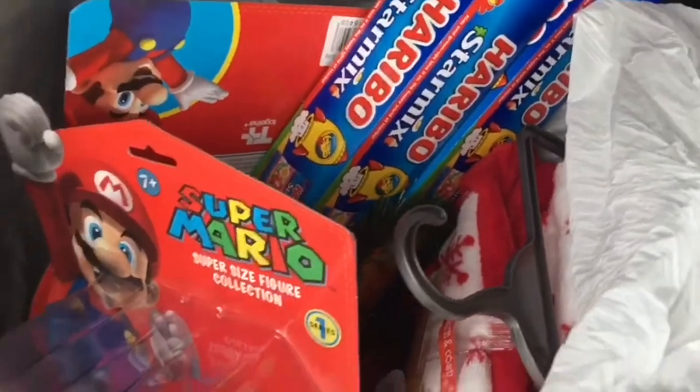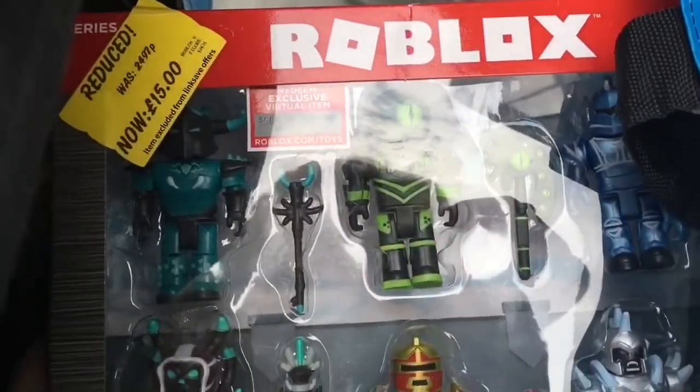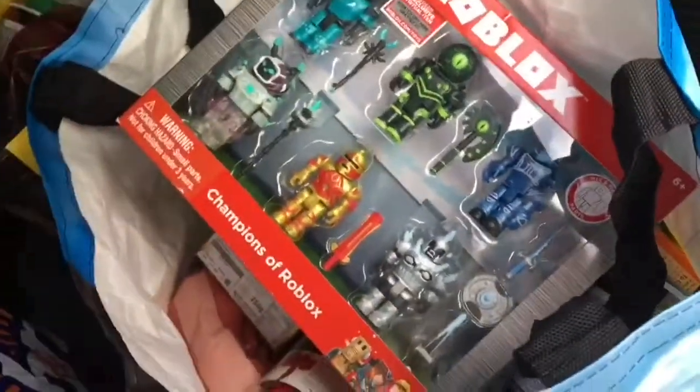So yeah, all in all, a really good experience in B&M. It's a really good shop. And we managed to get a really good deal. Roblox, which my boys love, for only £15 in Asda, reduced from £25, I think. So that was a really good deal. So that is us just out of B&M's.